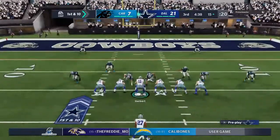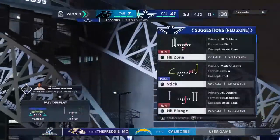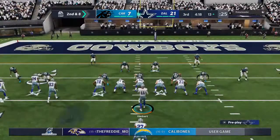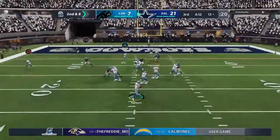It's 1st and 10. They'll run. It's Dobbins. And they get to him quickly here as he stopped right around the 13. 2 yards on the carry there. It'll be second down. A gain of 2. Brings up 2nd and 8 at the 13-yard line. Herbert off of play action.